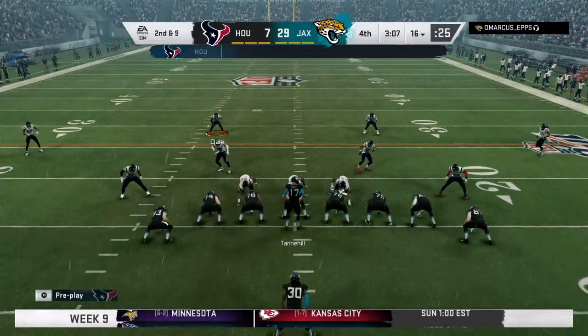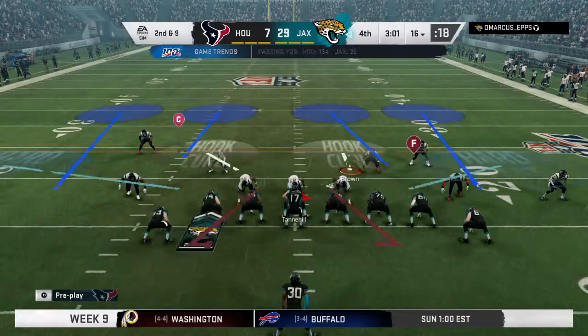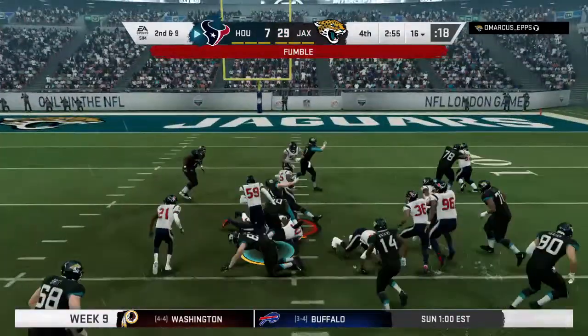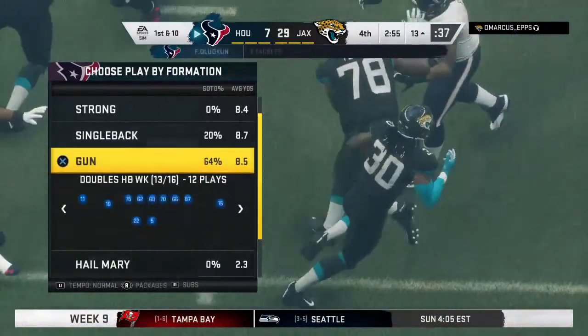Credit him with a 1-yard gain there to make it 2nd and 9. Brings up 2nd and 9 at the 16-yard line. Another carry now for Gurley. And Gurley here fumbled it. Gurley fumbles the football. It's loose. And the Texans scoop it. And he's going to get this on down to the 13-yard line.